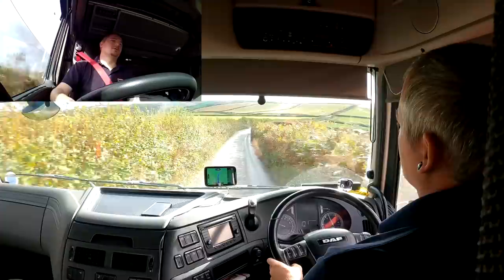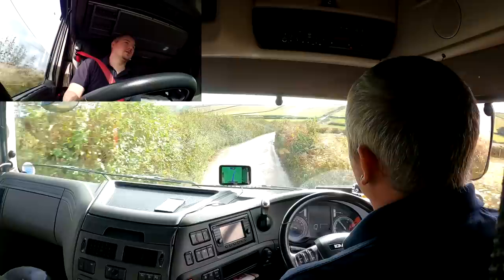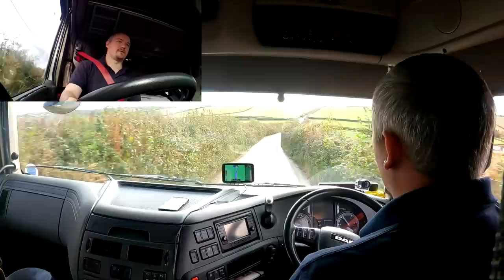On a future note, if I come this way, I'll stick it in manual before I start going up that hill, because it's where it went into first gear, that's when I had the trouble. Obviously, if I had it in manual mode and then had it in third, I think I would have been alright and been able to get through it.